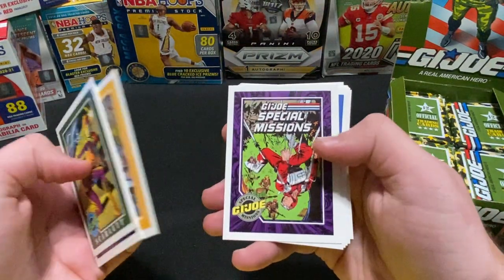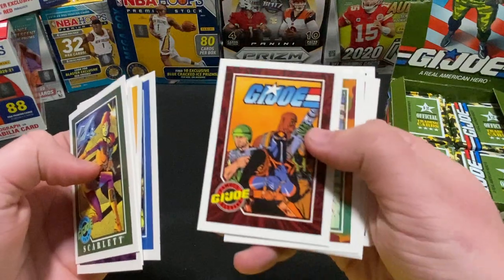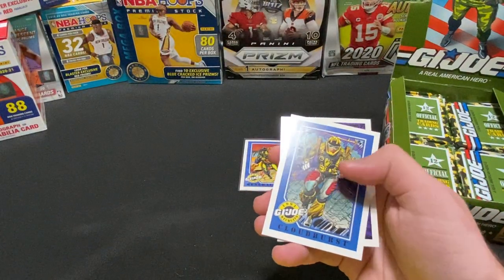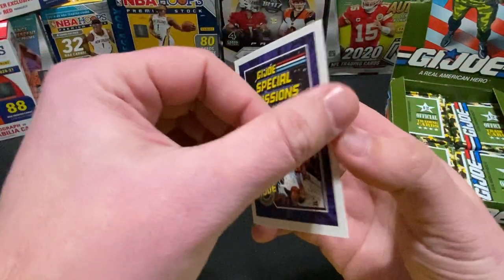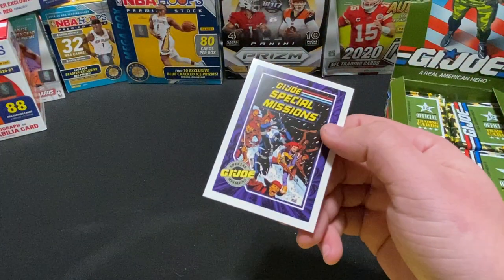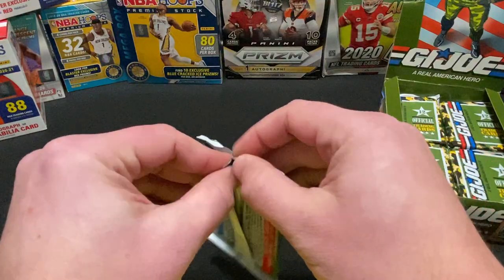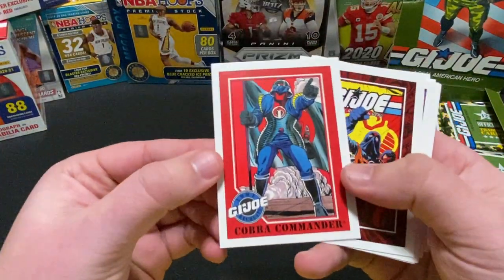Okay. Hit and Run. Special Missions. Open. Oh, there we go. That's another one I wanted. Cobra Commander. This guy has snake eyes in it. Yeah, that's a Special Mission card. Okay. Oh, there we go. That's the one I wanted right there.